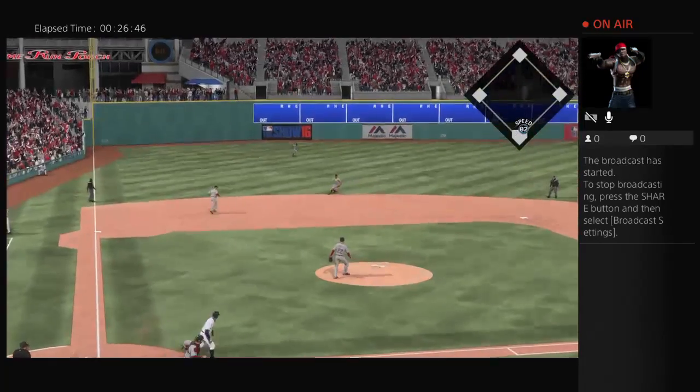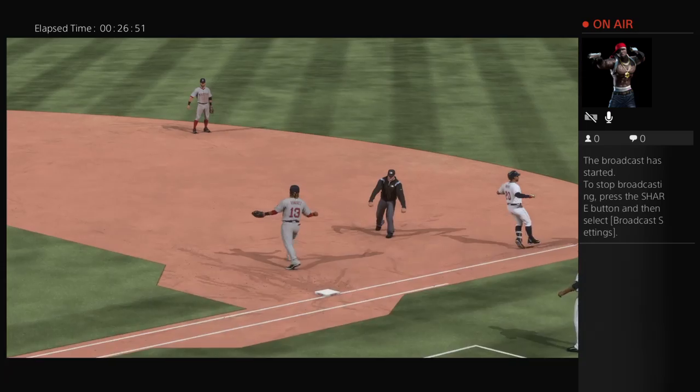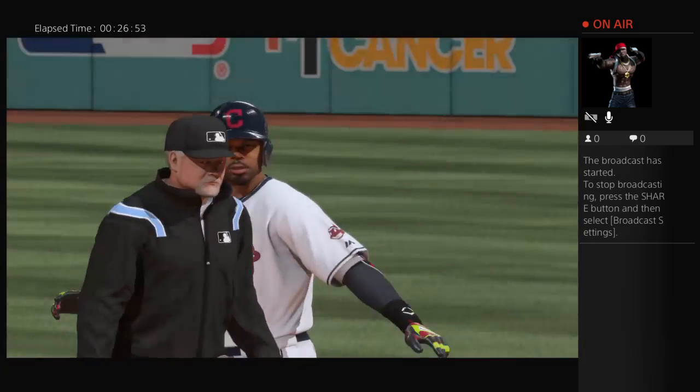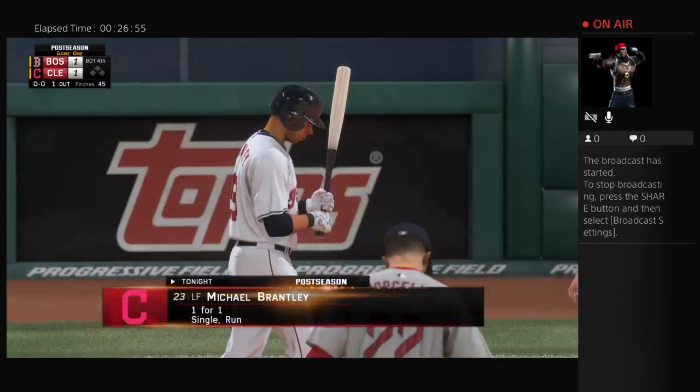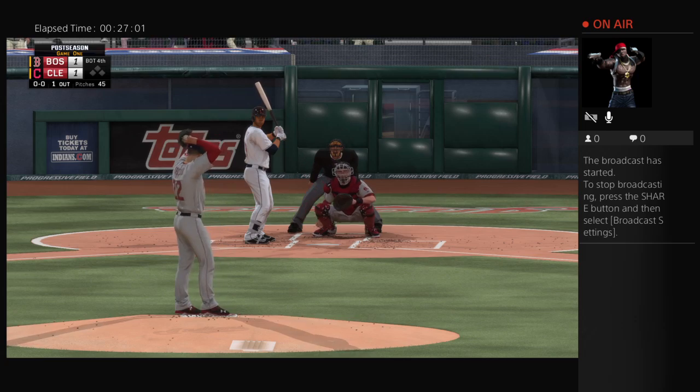To short. Bogaerts has it. Throw on to first in time, one away. Boy, he's come out with a plan against these hitters, and he's executed that plan to perfection here early on. That's seven in a row now he's set down.